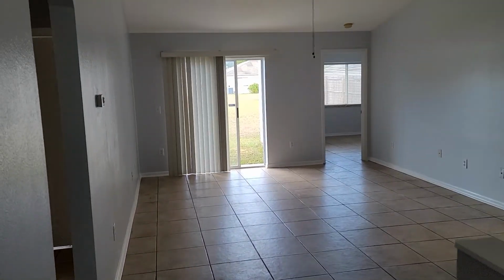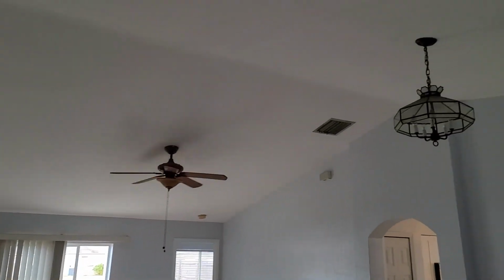Now I haven't done the research just on this house yet, but I kind of get the vibe it might have been flipped and renovated. I see new appliances and just things that look like it's just been recently finished.